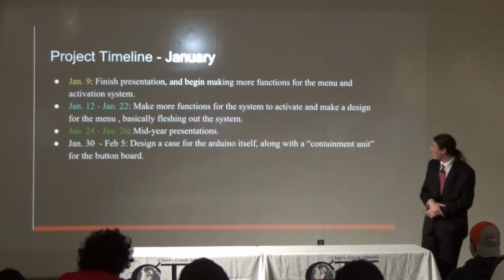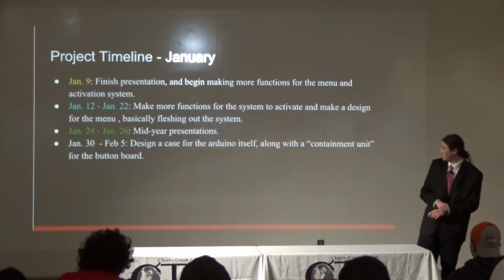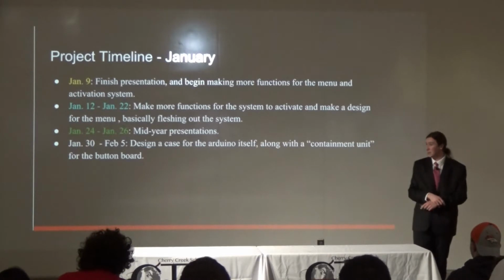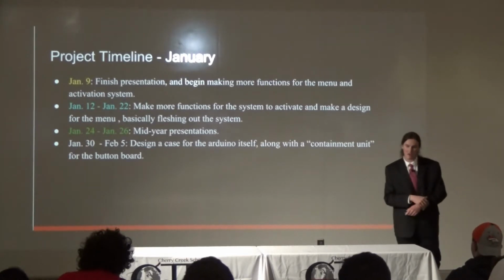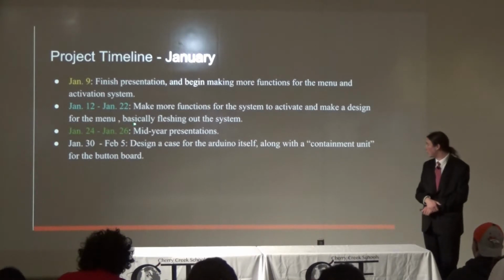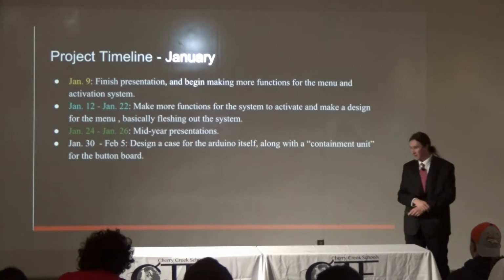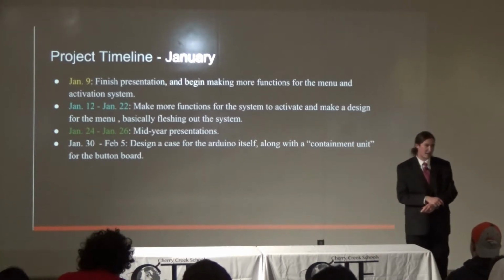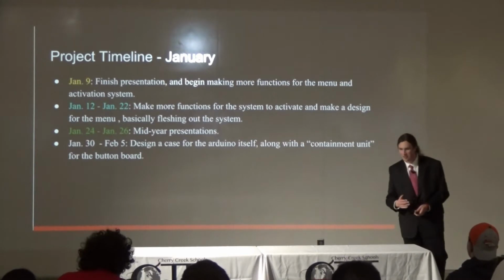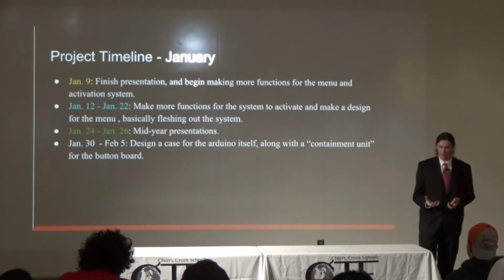In January, I was supposed to finish my presentation and then begin making more functions for the window activation system. I finished my presentation, but I couldn't make any more functions on the 9th, just because that's just what time constraints give to me. On the 12th to the 22nd, for that 10-day span, I was making functions for the system to activate. I think at that point I began designing the calculator that I implemented into it, just fleshing out the system and making it more like a computer instead of just a test bed.